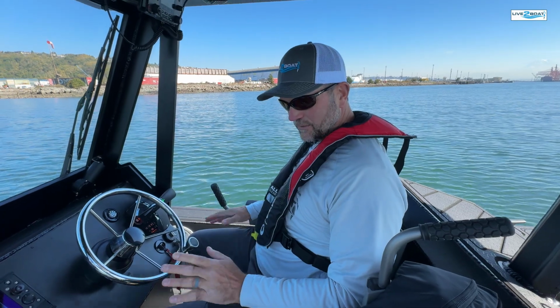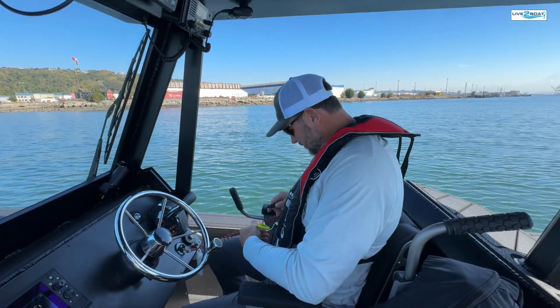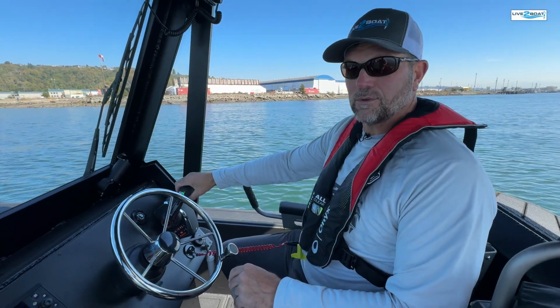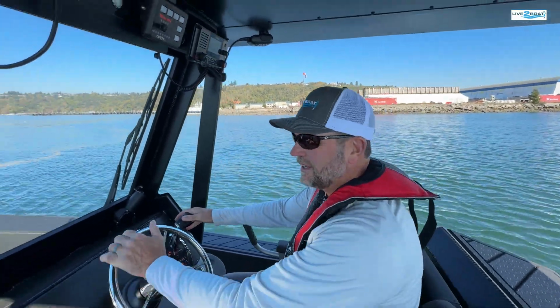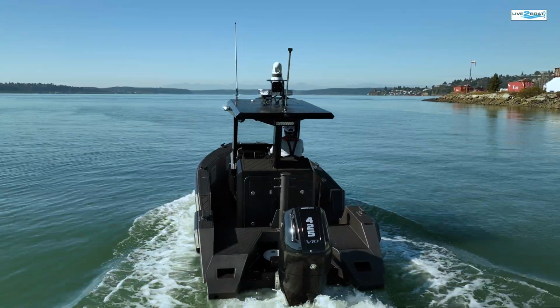So that's kind of a quick run through on this 21-foot agency boat headed for New Mexico. I'm going to go ahead and clip in here. We'll get up on step and get that 425 moving here. And this is a 23-degree hull. This is a double-stepped hull. And you would not believe the performance on this hull.